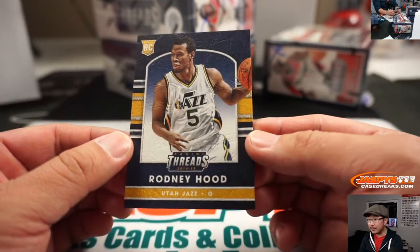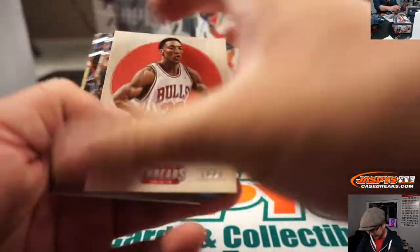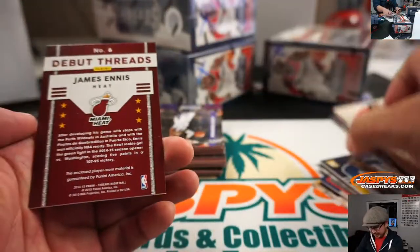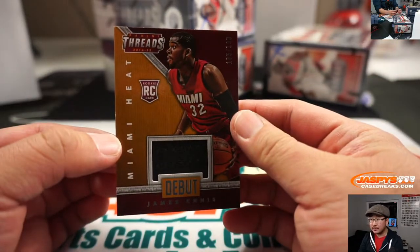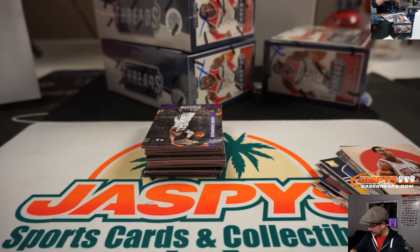And we've got Rodney Hood. We've got, that's a cool little insert there. And debut threads, James Ennis. 165 out of 199. Is Jokic not in this?